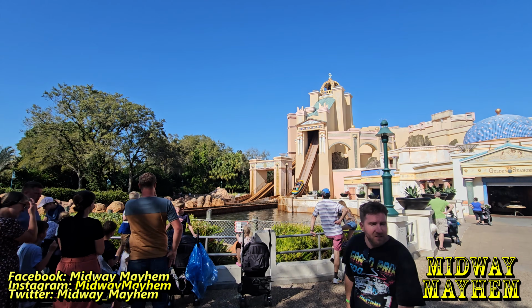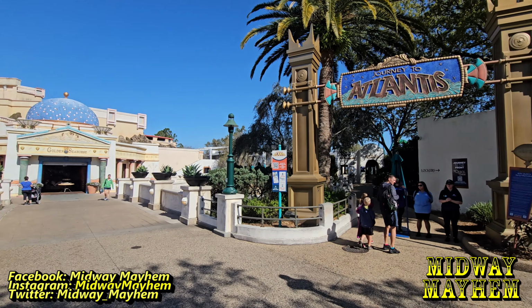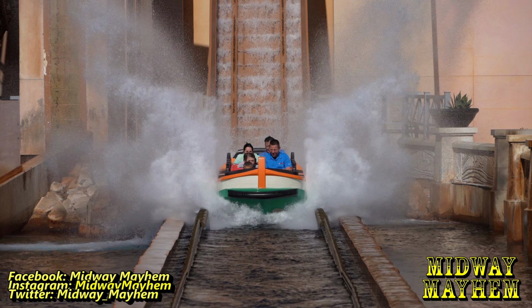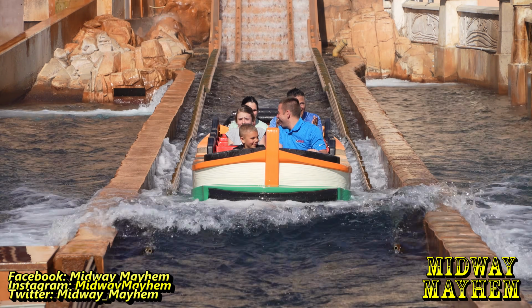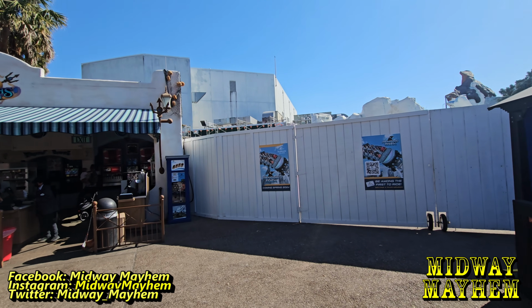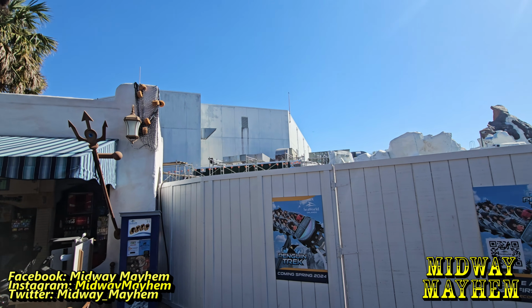Journey to Atlantis is currently in operation. And right now, it's got a 25-minute wait. Another boat. Over here where the entrance used to be for Antarctica, Empire of the Penguin, we got rebar and more work right behind the construction walls.